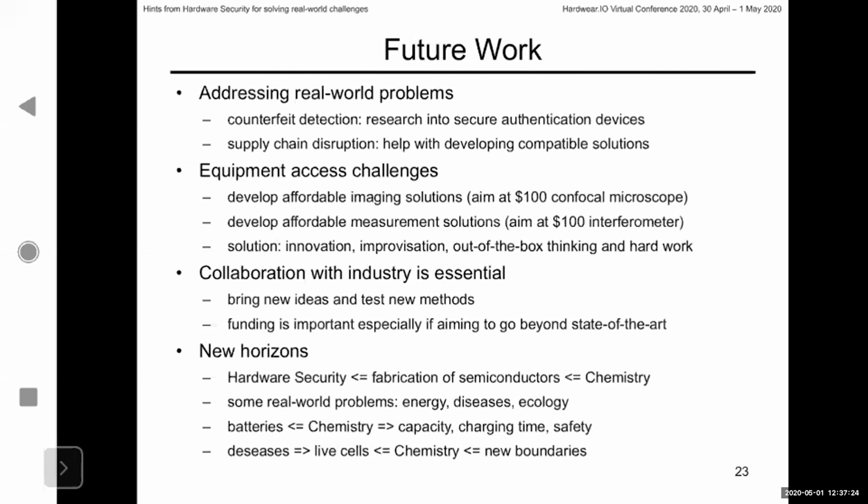So for future work, I'm still trying to address various real world problems with those approaches I learned from hardware security, like counterfeiting, like detecting counterfeit devices, like helping with developing compatible solutions. Also, because of the challenges with equipment access, we had to think about alternative solutions for imaging, like coming up with very cheap confocal microscope solutions, like also measurement solutions where we have to measure the thickness of silicon with affordable interferometers. And you always have to come up with innovations, improvisations, and out of the box thinking.